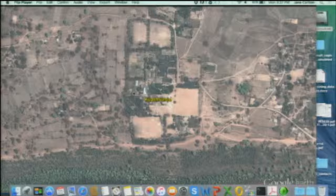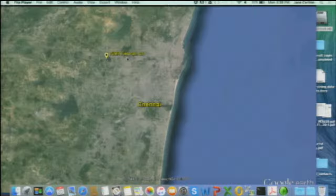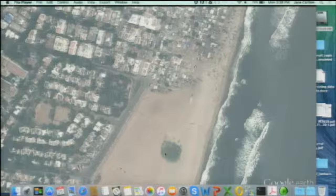As we come out, we'll go down the coast, I should say, to Chennai. So this is our urban malaria site. This is our field station here that NIMR has. And now we're zooming in to, in particular, the Besant Nagar catchment area. So these are areas along the coast, this is the sea here, where there are slum houses, fishermen's houses. And these places are hotspots for a lot of Plasmodium transmission.